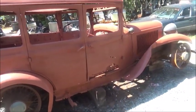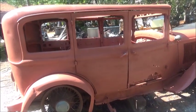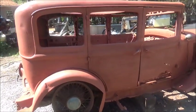So don't think that something like this is not repairable. This is a really good foundation to start with. In comparison to a lot of stuff I started with, this is really good.